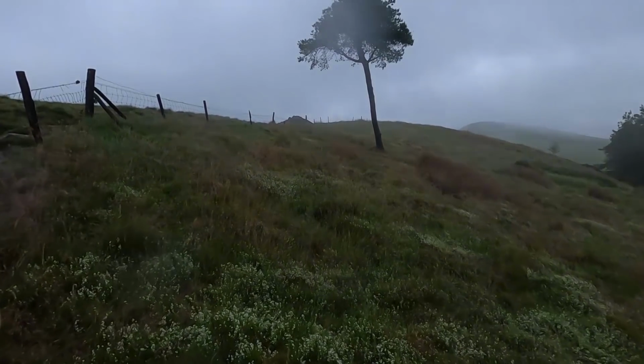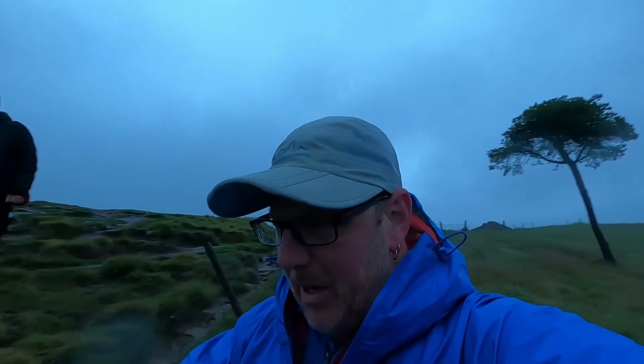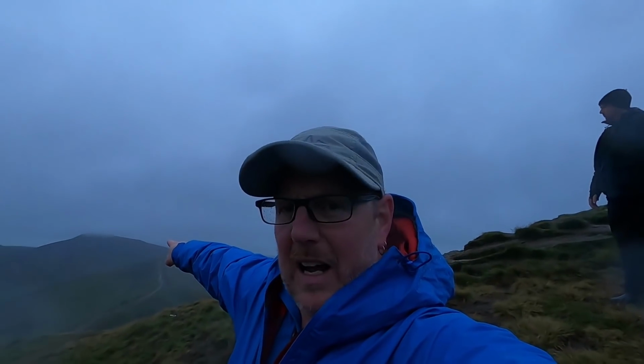So we're going to probably now head back towards Mam Tor, which is that bit over in the distance there with a cloud above it. We're going to head back that way and make a decision once we get there what we're going to do for the next couple of hours. May even go and have a look at Winnats Pass or something. First things first is breakfast. Definitely breakfast.